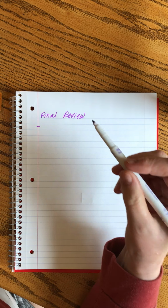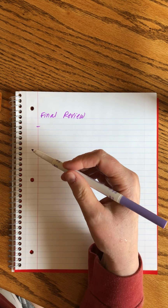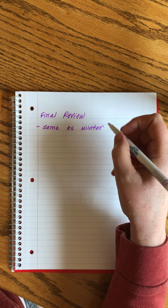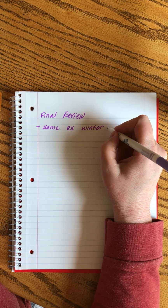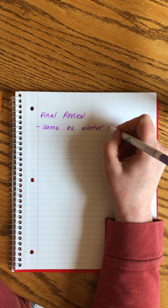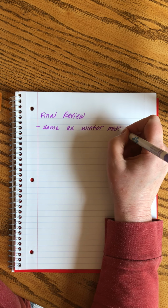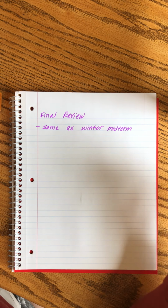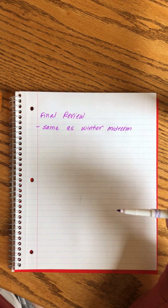The final will work just like it did for our last midterm. I usually refer to the midterm by the period of time that the lessons were originally taught. So the midterm that we took in early spring covered the winter lessons, so I'm calling that the winter midterm. But the important thing is that we took this one under quarantine and we're taking the final under quarantine, so it'll be the same process.